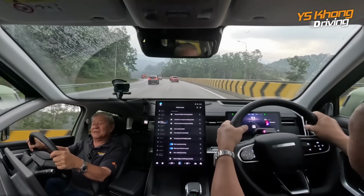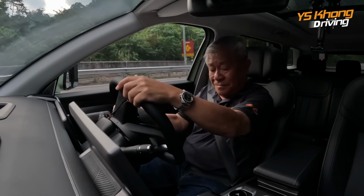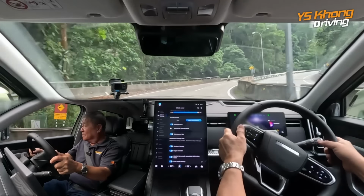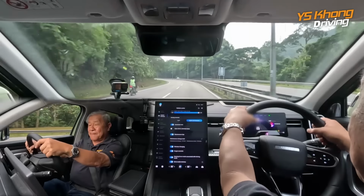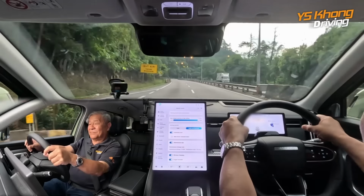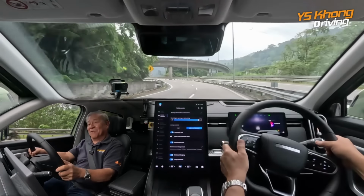So we'll just wait until we get to the start of the run. If we are ready, let's go. We put on manual. Yes, and it shifts up by itself. Well, the road has dried up a bit, so let's just check it out. 1.6 liter turbocharged. Four-wheel drive.